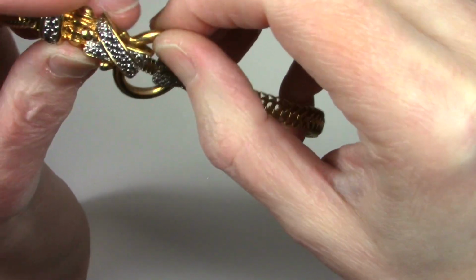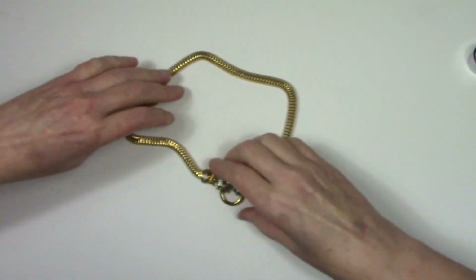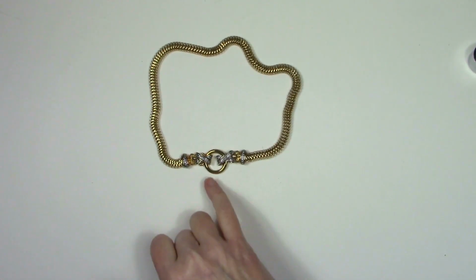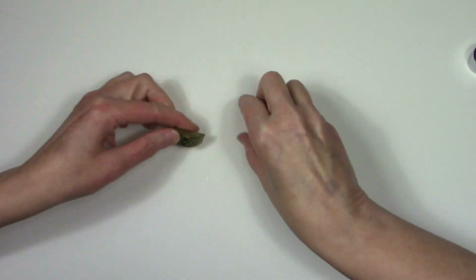See if there's anything on the loop. No. Okay, I'll have to do some research, but I'm pretty sure it's not vintage just because of the magnetic closure on there. Great piece, though. Oh, yeah, these are just fabulous.